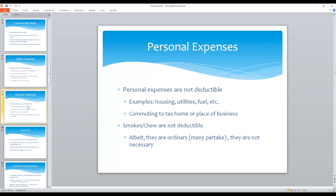Personal expenses are not deductible. Your housing, your personal utilities, unless you actually have a qualified home office, then that percentage of utilities may be deductible. Commuting to tax home or place of business, none of that is deductible, it's just considered commuter cost.